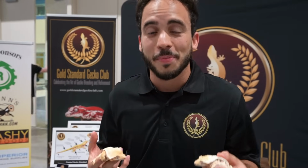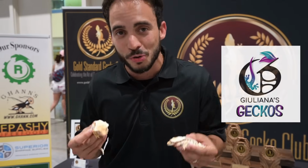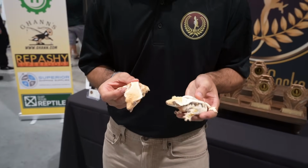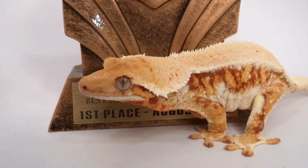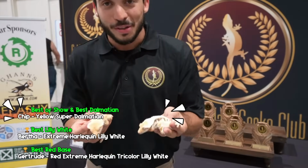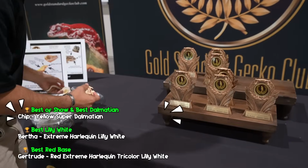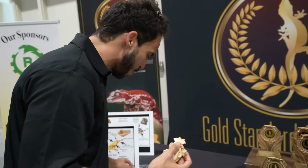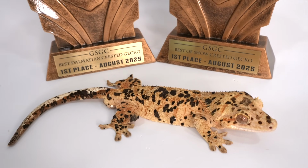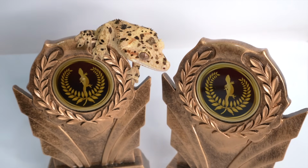All right, and massive shout out to everybody that sent in geckos to participate in this year's show from out of state. We had Nicoletta from Juliana's Geckos send in two clutch mates, Mac daughters, from one of her big-headed males, that won Best Red Base and Best Lily White. Your geckos have some big heads, and this shows right here. She won Best Red Base, Best Lily White, Best Dalmatian, and Best of Show. Let me show you the gecko that won Best Dalmatian and Best of Show, because the funny thing is that gecko competed in the first ever Gold Standard Gecko Club show, and it actually won Best Dalmatian then too. But this time it took the Best of Show championship.